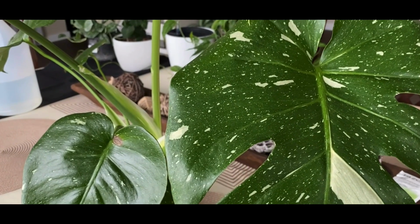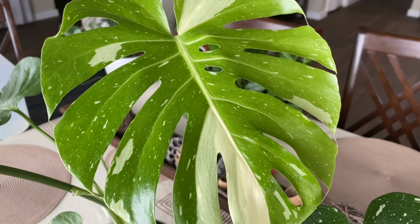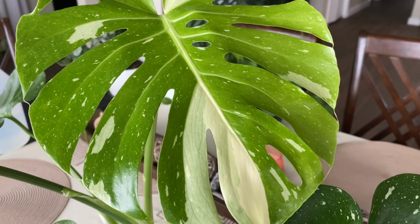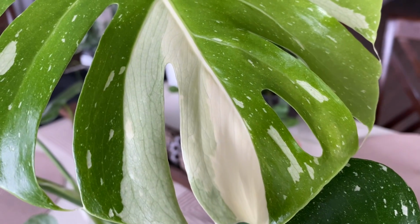So now that you've done that, I'm going to let you know this plant costs $60. Yes, I said $60. If you've been looking for this plant, you know that's quite a steal.